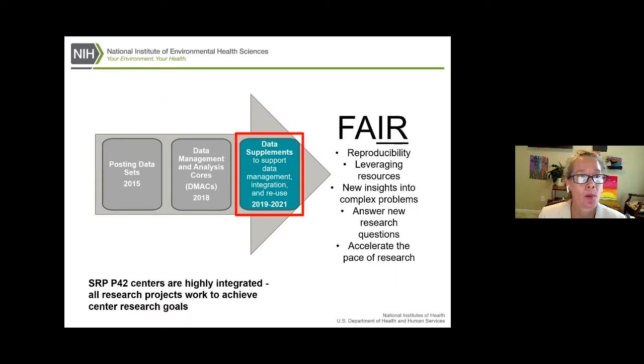Next, I want to take you through some data supplement activity that we initiated in 2019, so just last year. I just talked to you about the DMAC, and they were really heavy on making sure that we're thinking about how data is managed and analyzed so that the centers are better poised to be able to integrate data downstream as those research findings are being generated. With the data supplements, we're really looking at how can we best support integration of data? How can we make it more usable? And this is where I just want to spend some time delving down into a couple details.